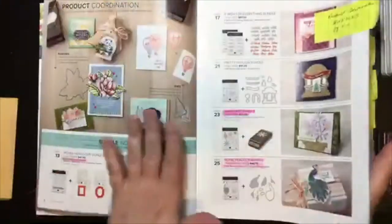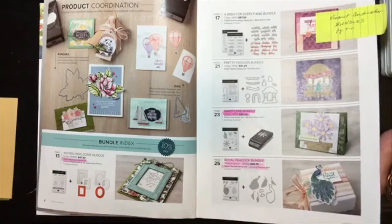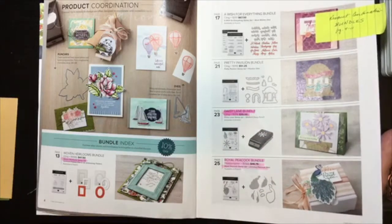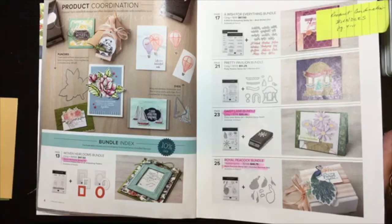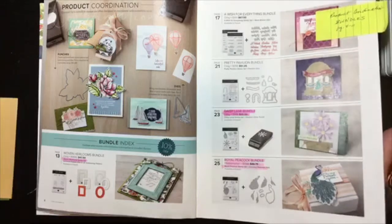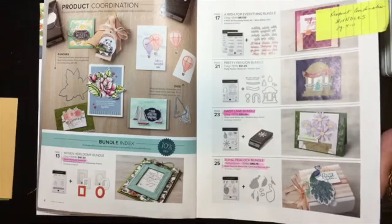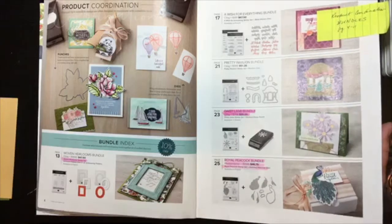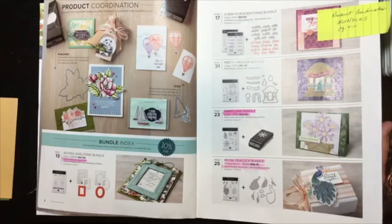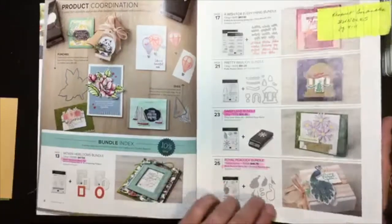But what this does is shows us every single bundle that is in this catalog, okay? It gives us the name of the bundle, the item number, the price, and it tells us what page we can find this bundle in the catalog so that we can see other coordinating products for that bundle, as well as samples of cards and other paper crafts made with that bundle, okay?